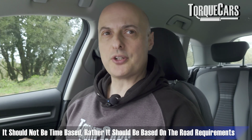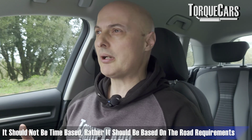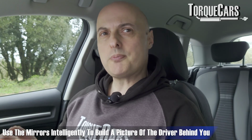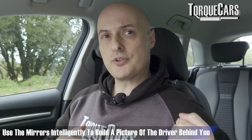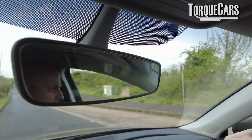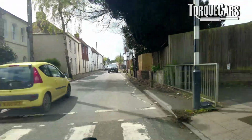It's not just a matter of timing, say every 6 or 7 seconds, you look in a different mirror. That would just be a drill. You need to be using the mirrors intelligently, and you need to be building up a picture of the drivers behind you. Are they impatient? Do they look like they're in control of their car? Are they following you too closely?